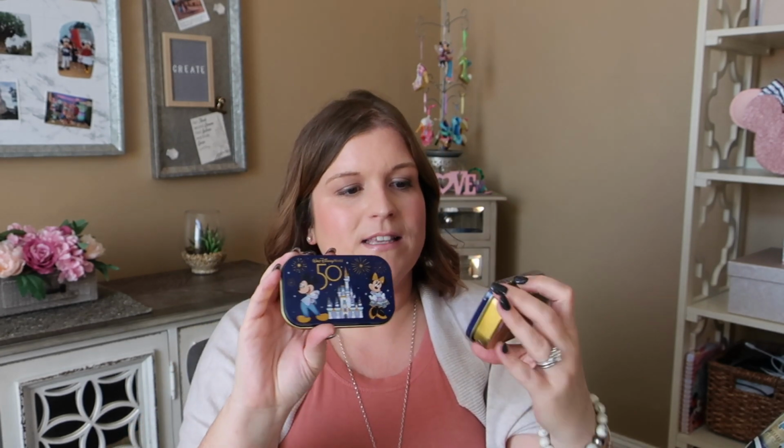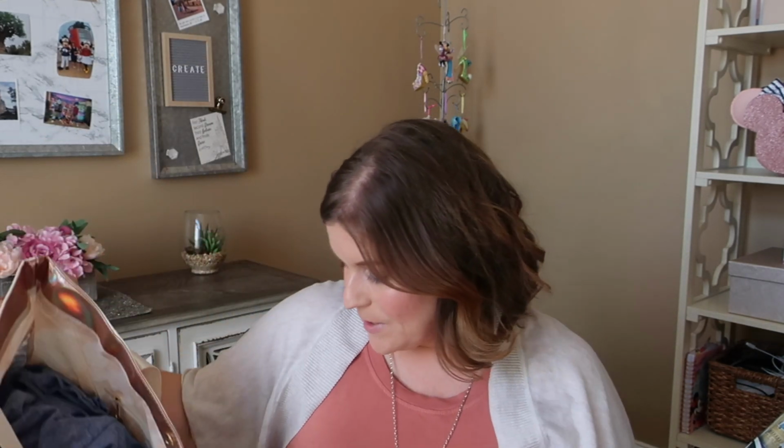So I got two of those for the little commemorative tins as well. And these are kind of nice because you can use them when you travel and reuse them for other things. So it's a cute tin as well. So that is pretty much everything that I got on the trip. Pretty much like a shirt, ears, a bag, sweatshirt. I mean, kind of all the essentials.